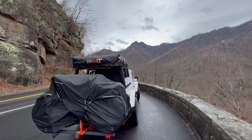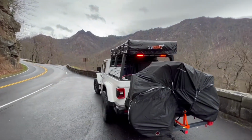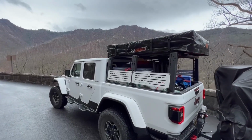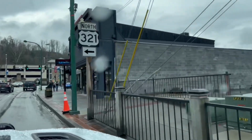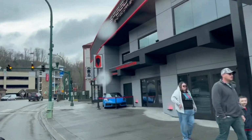All right, guys, we are loaded up and ready for our first adventure with the new tent. Got the e-bikes, and we're heading south. So hope you'll hang around, and I'll let you know how this tent works out. On our way south, we're going to make a quick lunch stop in Gatlinburg. We haven't been through here in over 20 years.